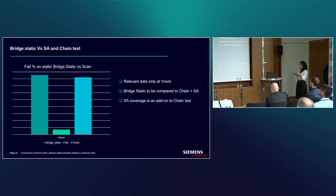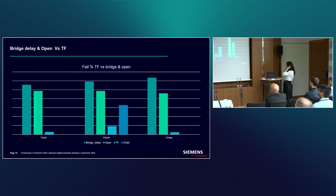And what we've noticed is that the coverage is relevant because of all the failing dies within the bridge static, most of them fail as well in STCAT or in chain. But we had only 2 dies that were failing only in bridge static and never failed in any other mode. So that means that we caught at least 2 dies on 10K. So 2 on 10K, it's 200 ppm, right? So it's quite interesting. And then we also compared the bridge delay and open fail results to our TF, transition fault.